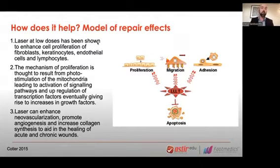The mechanism of proliferation is thought to result from the photostimulation, the light stimulation of the mitochondria, leading to activation of the pathways that are signaling the transcription of the genes and eventually giving rise to the growth factors. There is not a clear understanding of each individual step, but we've got the gaps in the process, but we understand the key processes. Laser can enhance neovascularization and angiogenesis. Basically, this means more blood vessels, increases collagen synthesis. It's exactly what you want to do when you're dealing with wounds or any kind of acute injury or chronic non-healing injury. It also includes osteoarthritis, degenerative processes.